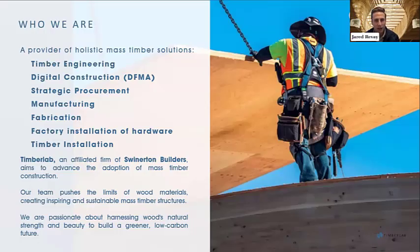So a little bit about TimberLab and what we do. We're a holistic mass timber solutions provider. We do timber engineering, digital construction, strategic procurement, manufacturing, fabrication, factory installation of hardware, and the eventual timber installation on site. We're an affiliated company of Swinnerton Builders, and our specific function is mass timber as TimberLab.